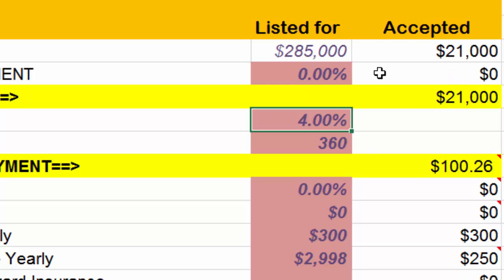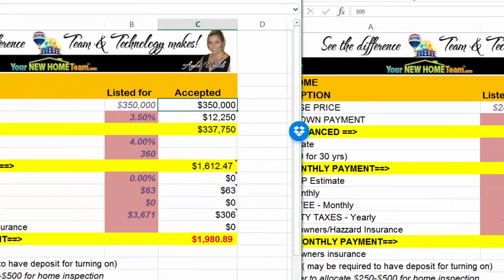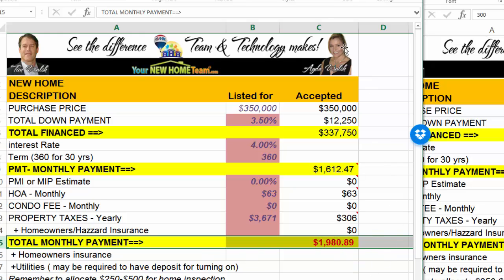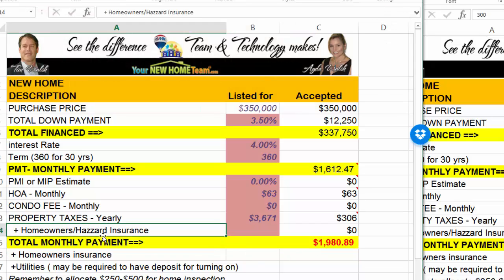On the left-hand side we have a $63 HOA fee versus the $235 condo fee that we had, or close to $300. You're going to be able to see the difference in your monthly payment. So what we want to focus on is really your monthly payment, because of the budget that you want to make sure that you have. And here you can click on it, do insert, and add additional rows if you have daycare costs, utilities, if you really want to make sure that you're going to stick under a specific amount. That way you know your budget. You can add your homeowner's hazard insurance, your car insurance, daycare expenses, toll expenses, any other information that you want to put into your budget. You can really use this for your budgeting.